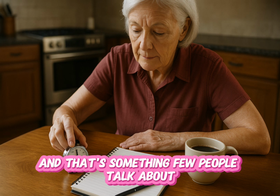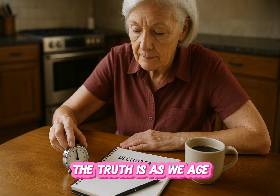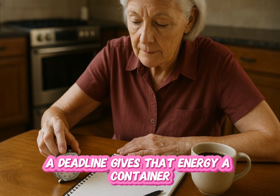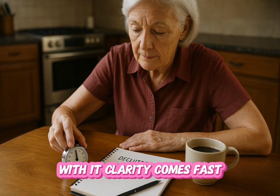And that's something few people talk about when it comes to seniors and decluttering. The truth is, as we age, our emotional energy gets more valuable than our physical space. A deadline gives that energy a container, a place to focus. Without it, decisions drag on for years. With it, clarity comes fast.